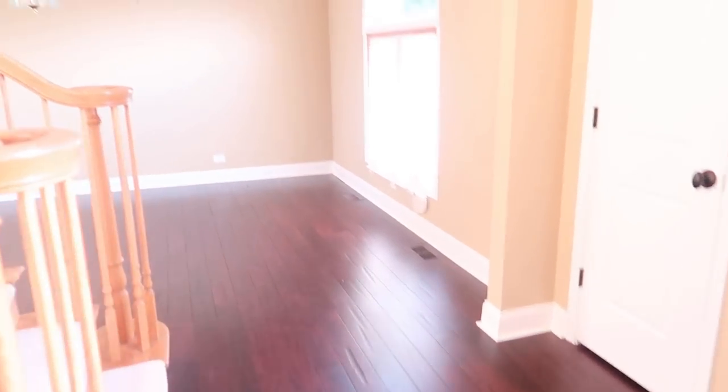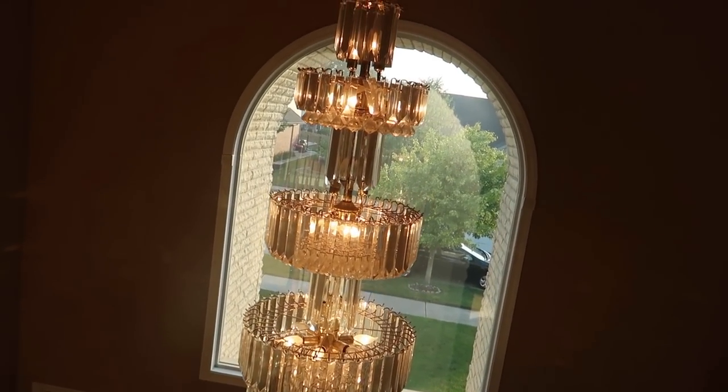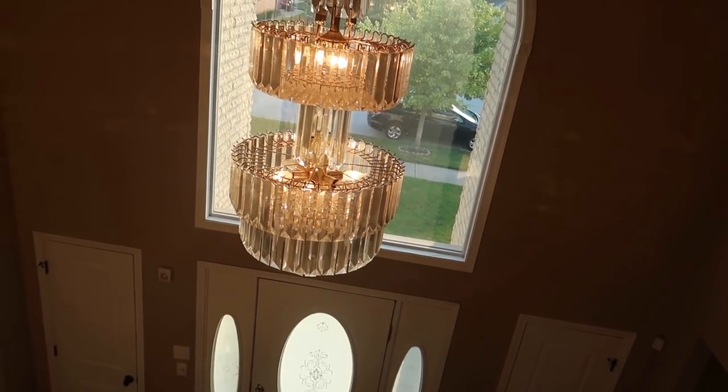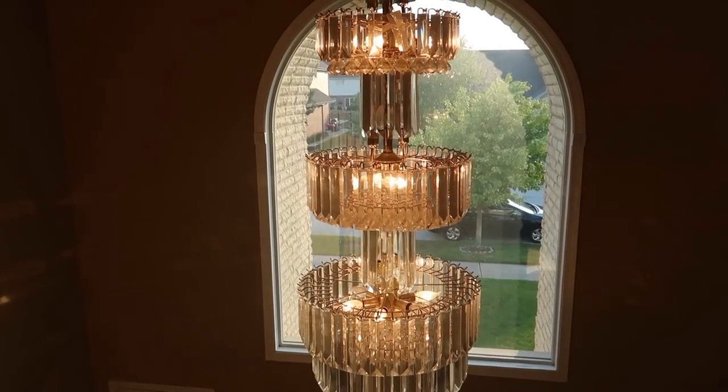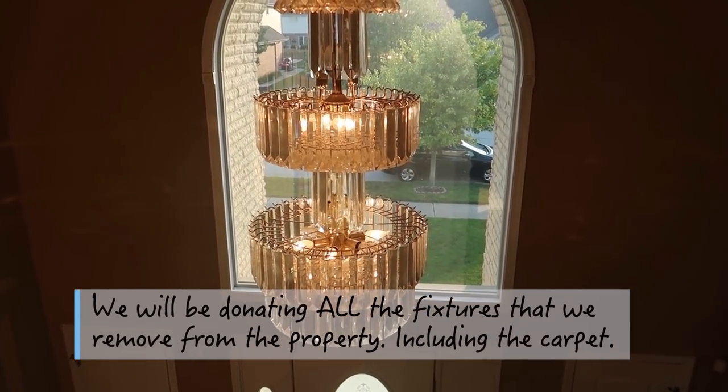Okay, let's go upstairs. Heading upstairs, ooh, that sun coming in. It's no joke. You guys, I like the lights, but they're just old school. We've got to get some updated ones. We already got some picked out, so we're gonna replace this. But I'm like, should we just throw this away? I just feel like it's such a waste to throw. It's a nice light, but we just don't want it.